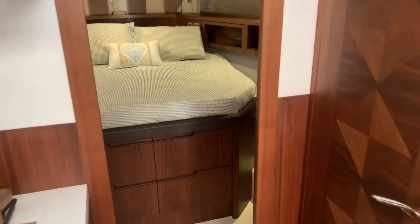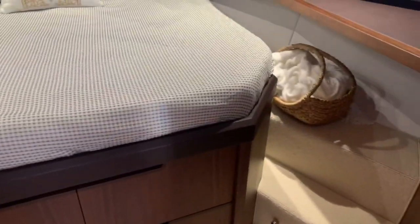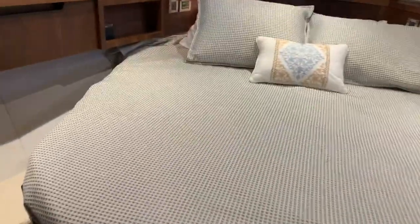Moving forward is our VIP suite. Storage drawers under the bed. It's an island queen. Steps on both sides. Very easy for both to get into the bed. You don't have to scoot anyone over.